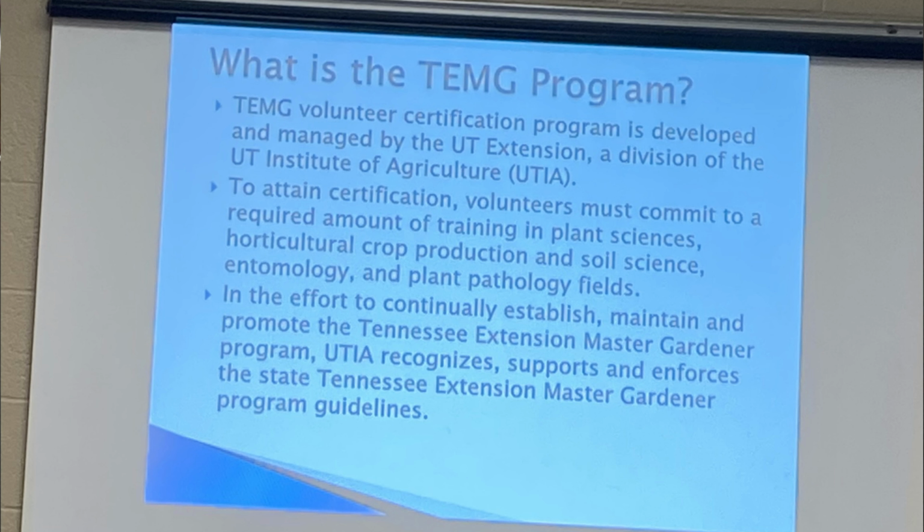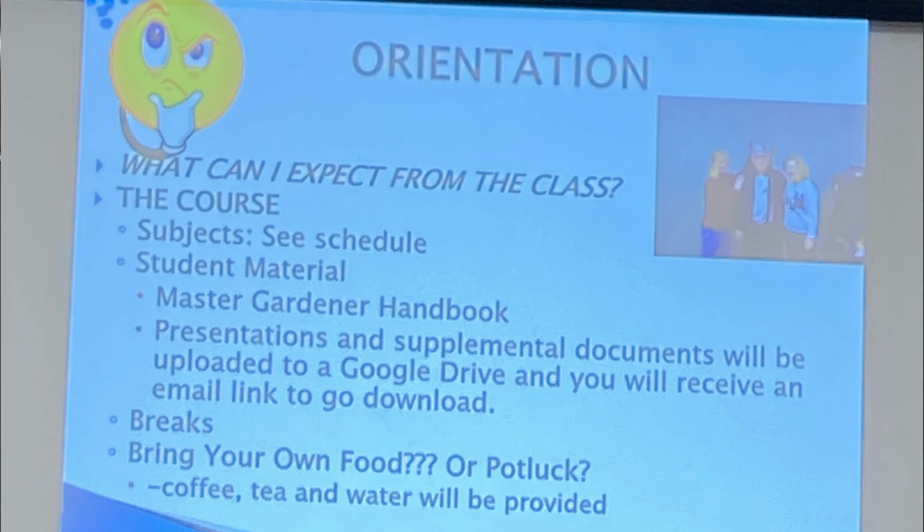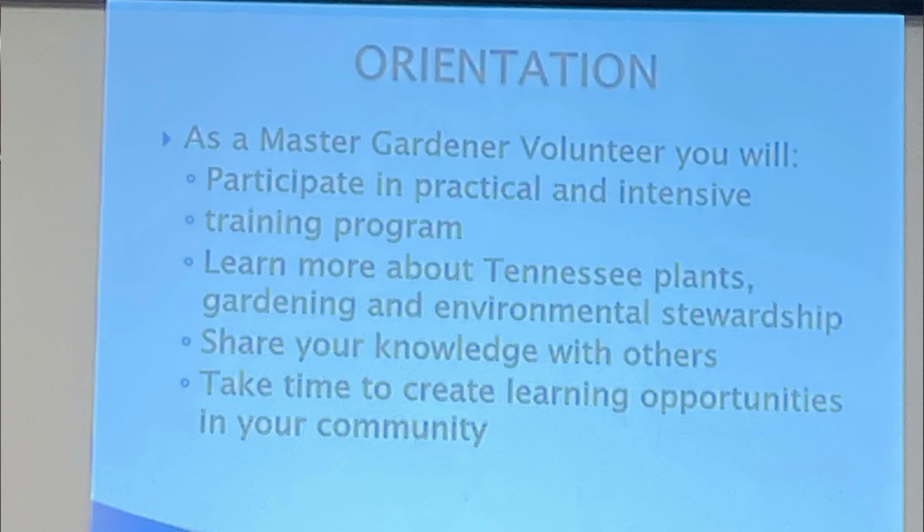So what can we expect from this class and this course? It says it's a 13-week course. I showed you our material. It's a big handbook. As a Master Gardener volunteer, I'll participate in a practical and intensive training program, learn more about Tennessee plants, gardening, and environmental stewardship, and then share my knowledge with, obviously, you. It says to take time to create learning opportunities in my community. So we'll move forward from that.